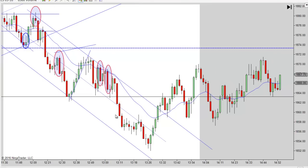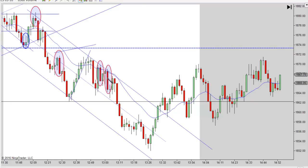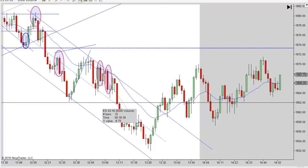You just let it ride down to where you get to the congestion. Got in right there. Let's just say you got in halfway back on that bar. And you wait till it gets congestion. You put it above the first bar it breaks above. Right there. Almost 9 points.